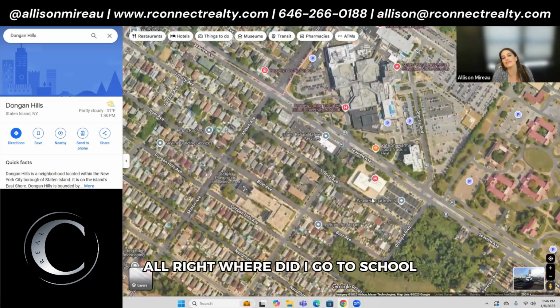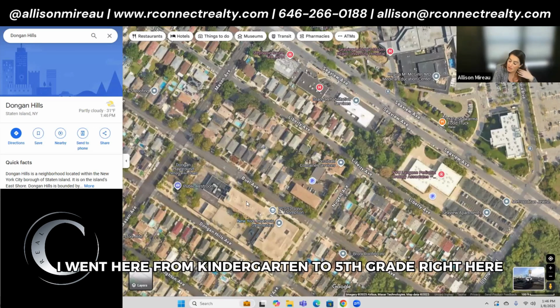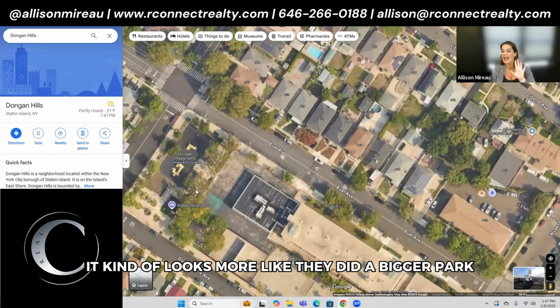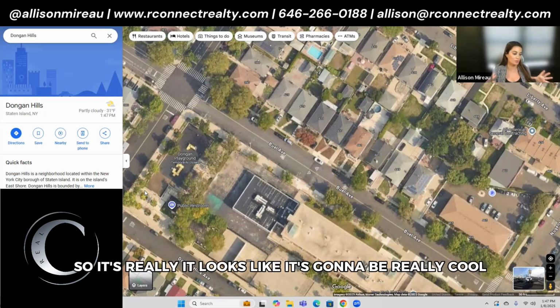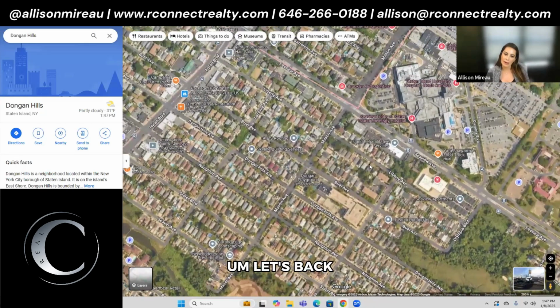All right, where did I go to school? Because it was right here. PS 52. I went here from kindergarten to 5th grade. Right here. This is temporarily closed because I drove past it the other day and they are renovating it. It looks like they did a bigger park, and half of it, right here, looks like a sensory park. So it looks like it's going to be really cool, but there are gates all around it. But this is PS 52. Let's back it up a little bit.